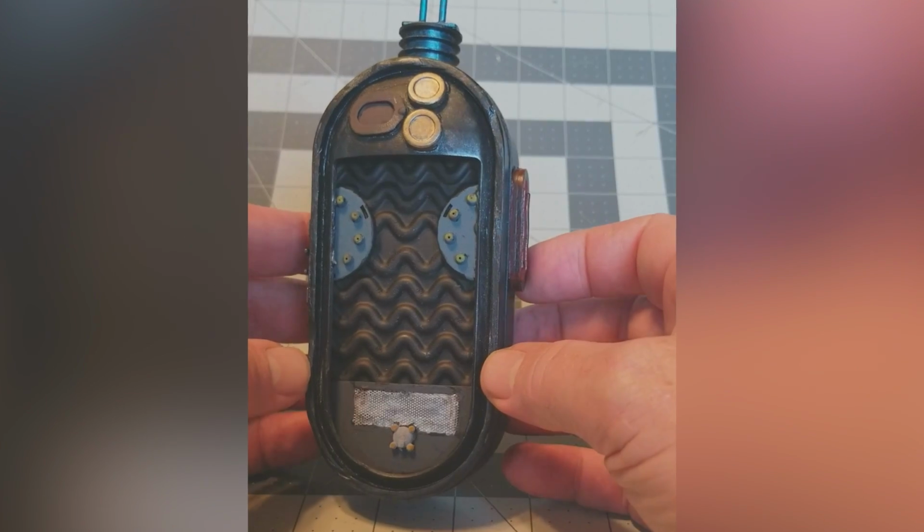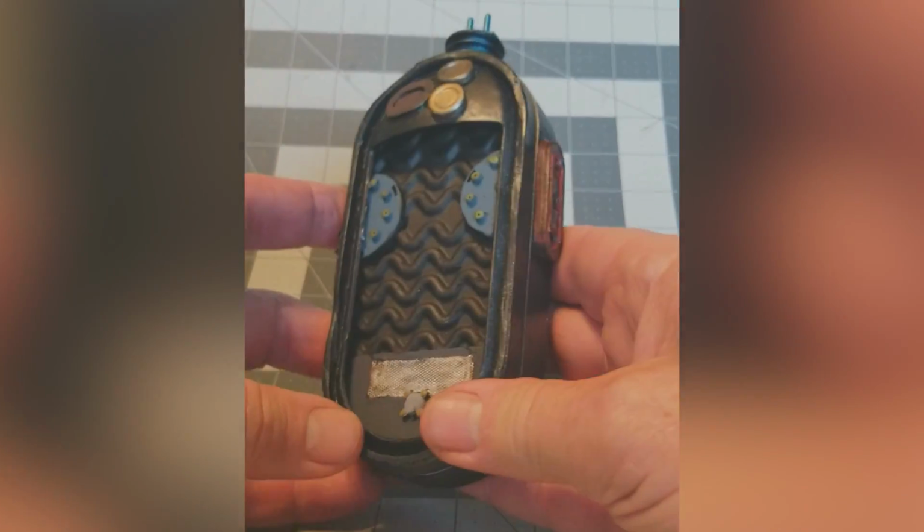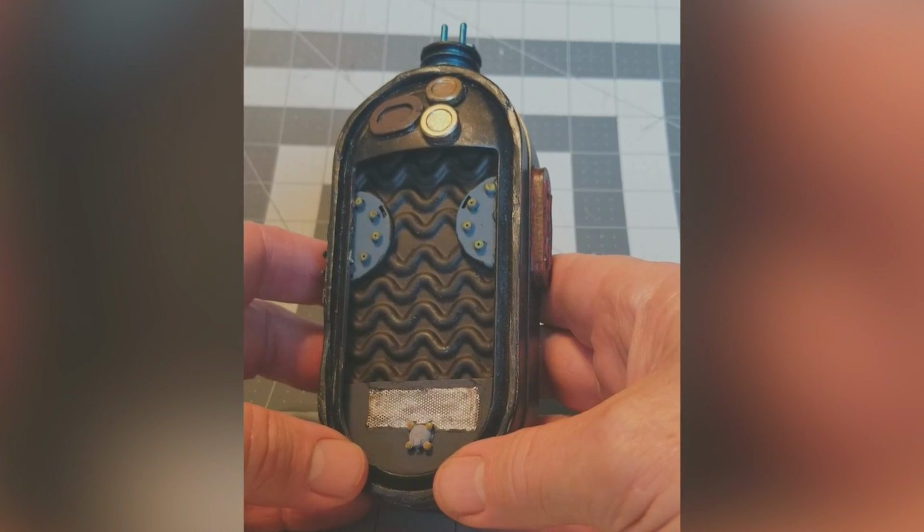No money was spent on this build. And there's room inside to add a tiny Bluetooth speaker. So thanks to the Smugglers Guild for the fun chat.